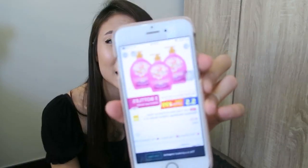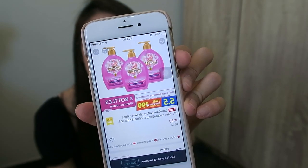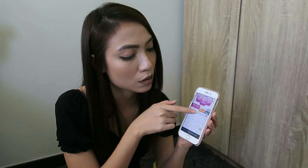So since kailangan nga palagi maghugas ng kamay, bumili ako ng hand soap kasi paubos yung hand soap namin doon. And gusto ko yan, no, yung scent ng rose sa hand soap. Gusto ko siya, nababanguhan ako sa kanya. So I got this one.